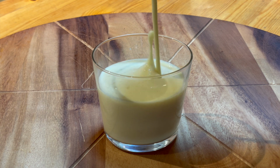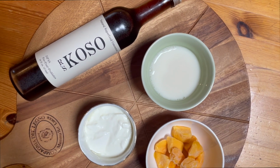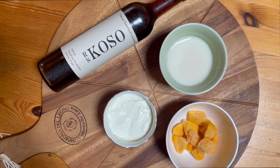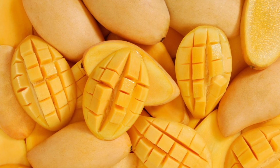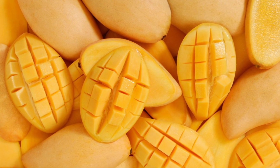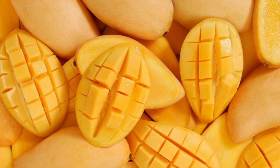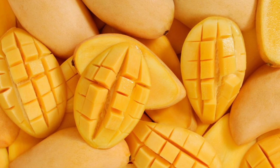For this recipe, we will need just a few simple ingredients. Half cup of frozen mango, half cup of plain yogurt, 1/3 cup of almond milk, 1 tablespoon of our Koso Original. Mangoes are not only sweet and delicious but also fantastic for your gut health. They contain prebiotic fibers that feed the good bacteria in your gut, promoting a healthy digestive system. Mangoes are also rich in vitamins, especially vitamin C, which support overall health and boost your immune system.